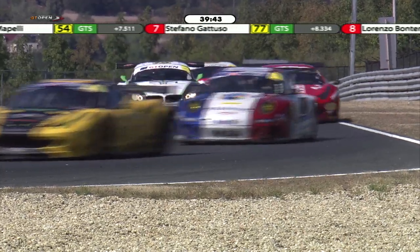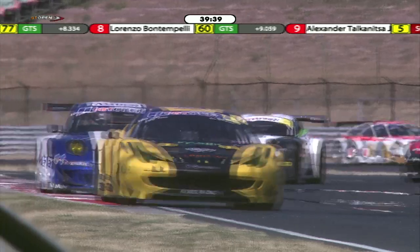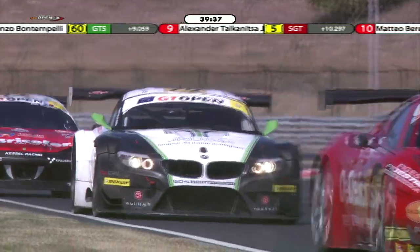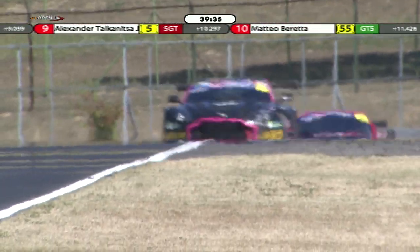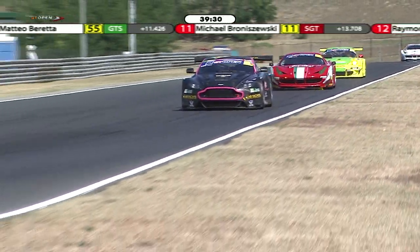He gets amongst the pigeons somewhat in the GTS class as he looks to the inside of Rizzoli into the chicane at 6 and 7. He wasn't quite close enough, but Rizzoli riding the curbs. This is not what Andrea Rizzoli wants to be doing at this stage of the race. And likewise, Matteo Malicelli has not got a comfortable advantage here.